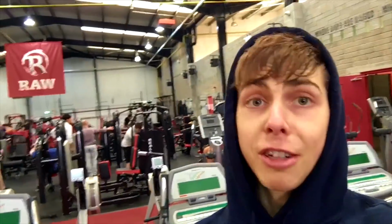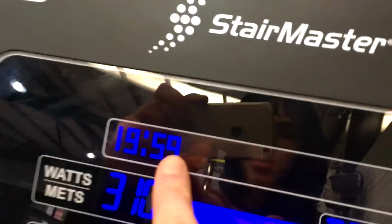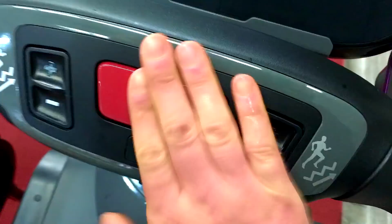Boom! Transition through the forehead. And yes, everyone is looking at me very strangely. Boom. 20 minutes, bish, bash, bosh. I'm telling you, it's the same shit, just a different day.